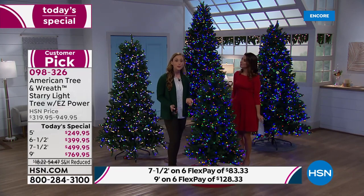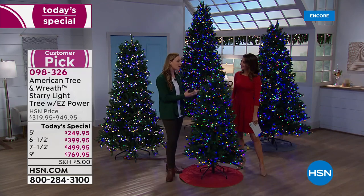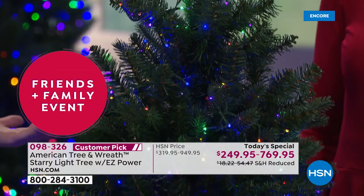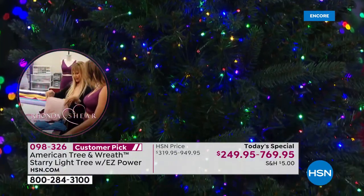If you're someone that lives in an apartment, if you have a smaller house like I have, this is what's gonna fit in the corner. It's not gonna take up too much space because sometimes, before I got the American tree and wreath tree, I thought, I don't really want to set up a tree. I don't have space for it. But I have the 7.5-foot one, and that actually fits pretty well in my 900-square-foot home.